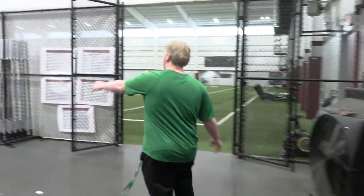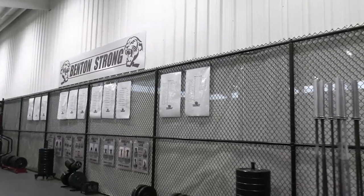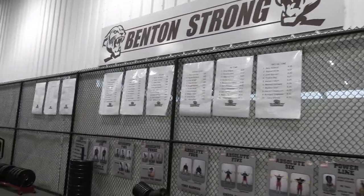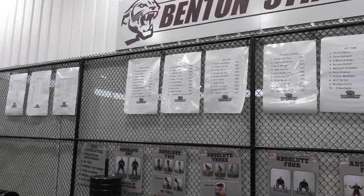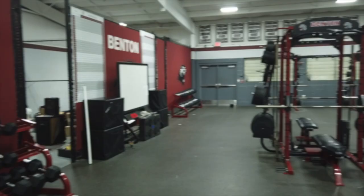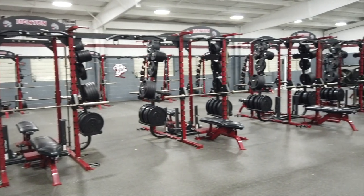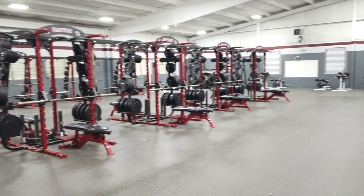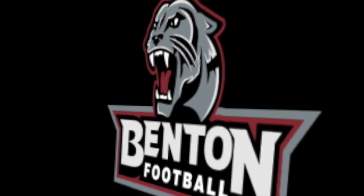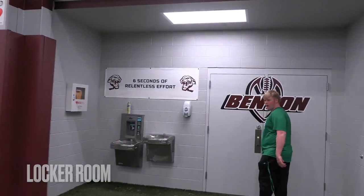So yeah, this is the weight room. Also right up there is the board of who lifted the most, the whole group's top 10. Motto that we live by.